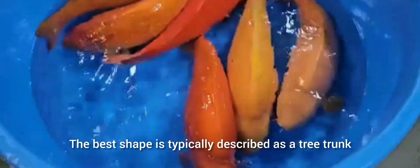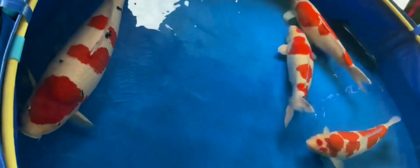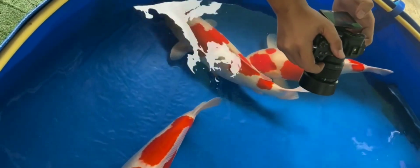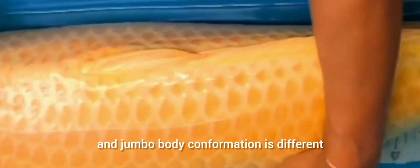The best shape is typically described as a tree trunk, so not too thin, but also not so large that the fish looks bloated. Ideally, the koi will look strong and muscular rather than fat and overweight. Obviously, a good koi will have no deformities, such as a crooked body or missing fins. In koi show judging, body conformation is the first priority. The judging criteria for young, mature, and jumbo body conformation is different.